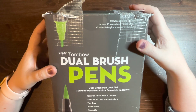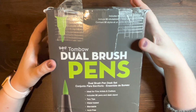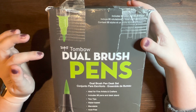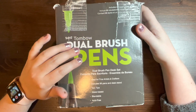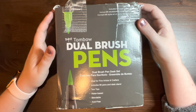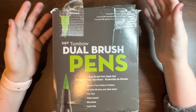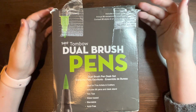He was selling it, and you could either bid or make an offer, and he was asking $50 for the 96 set. These came in used condition. I asked him a little bit about the markers. He told me they were from a non-smoking home, that most of them were new, but there were a few that were used. If you're trying to get them brand new, the set is somewhere between $135 and $150. So I was like, well, maybe I'll take a little bit of a gamble.